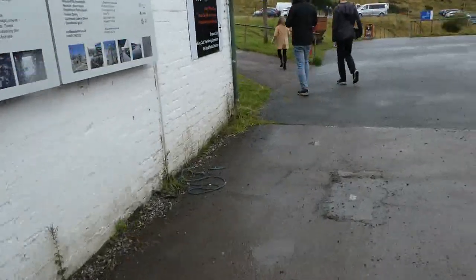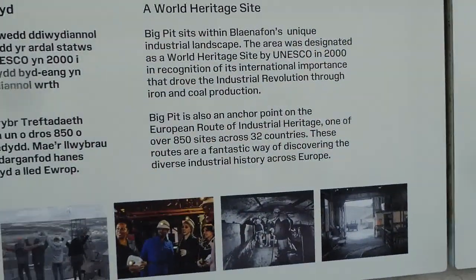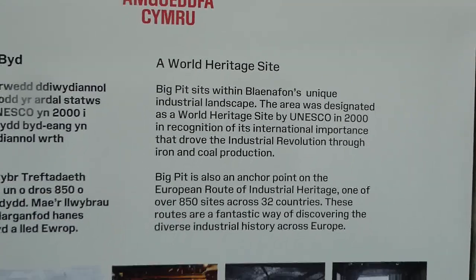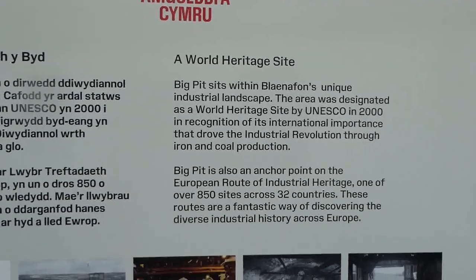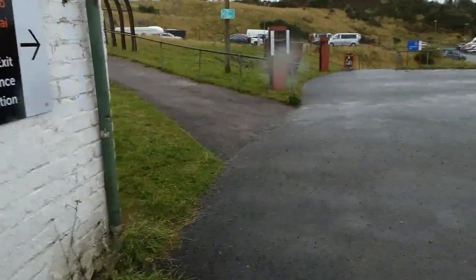Blaenafon is a World Heritage Site, a UNESCO Heritage Site. You see by reading that there. It's absolutely fantastic. All right, stop whinging.